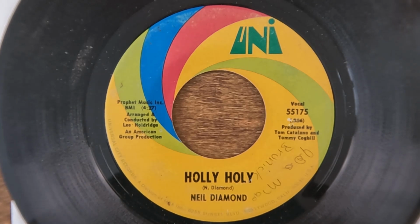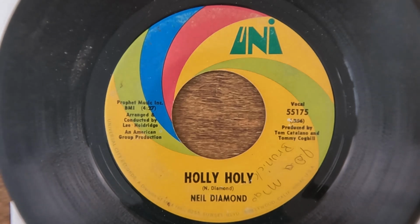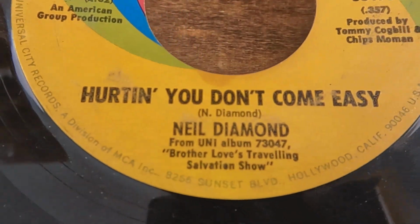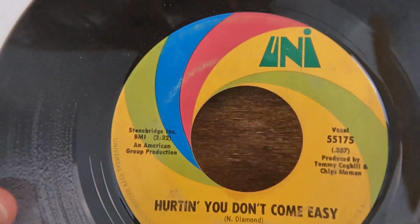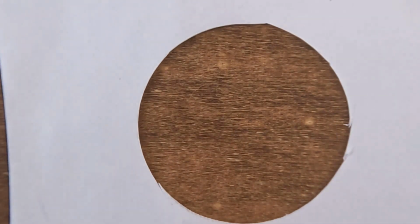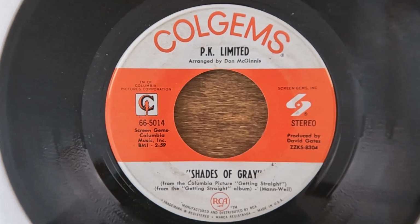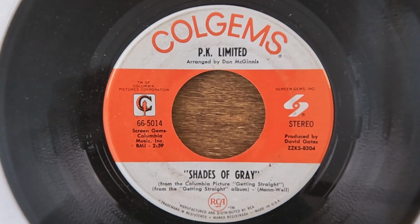So it is indeed quite possible that this was the B side, because oftentimes the A is where they are promoting the album, his latest release, you know. So, all right, moving on. Up next, we've got PK Limited on Coal Gems.